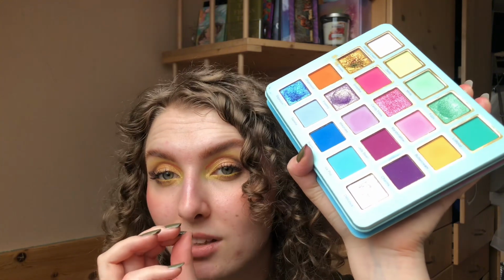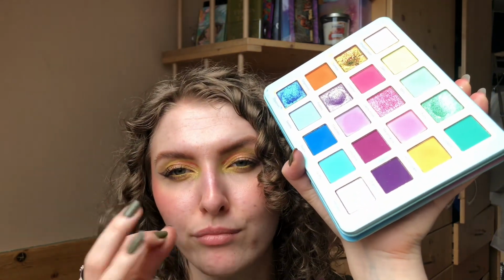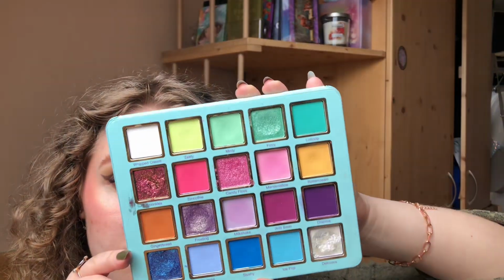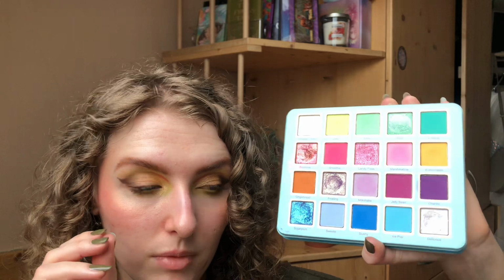First of all, this has a perfect color story and the best quality of shadows out of all of these palettes. I mean, the Unearthly palette is also really good, but I love the shimmers here slightly more because they're more poppy. Quality wise, this is the best palette out of all of them, so I had to put her at number one.